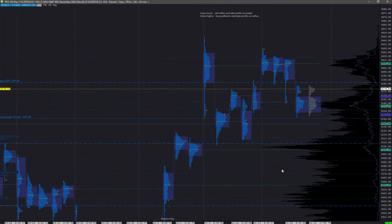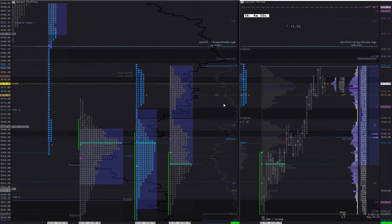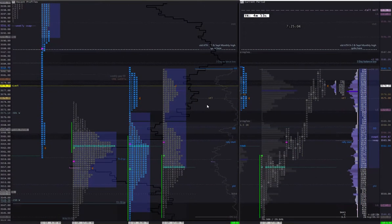If we look at the bigger picture, here we were balancing for 3 days, got below into this balance, and now we are in between, and also in between high volume nodes, so we can either migrate to the lower one or to the upper one. And I'm thinking if we can just establish value in between, but probably yeah, probably we could. Delta slowing. So those are all of the scenarios possible.